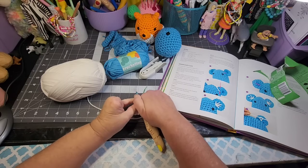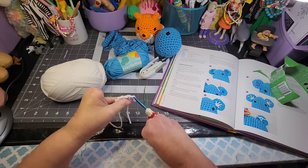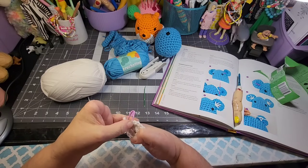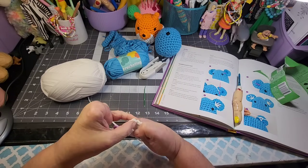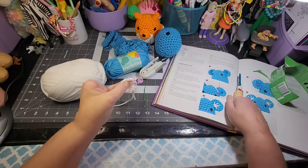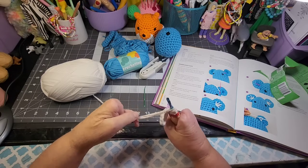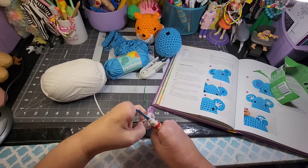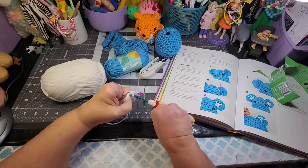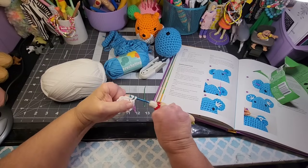I'm going to count these one more time. Bear with me. I know that's boring, but I got to make sure my project's right before I keep going. 1, 2, 3, 4, 5, 6, 7, 8, 9, 10, 11, 12. Hallelujah! I made it. 12. Okay. Yeah, this yarn's crocheting up just like the other. There's no difference in how it crochets or how it feels or anything like that.